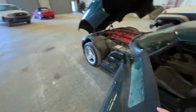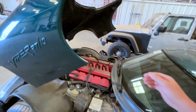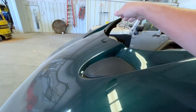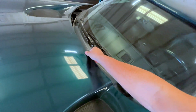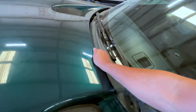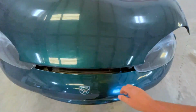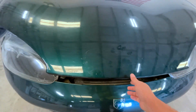I'm going to ask you guys an honest question, and I want you to be serious with me here. I'm going to grab it from up here and close it properly. And there is a closing procedure too. Make sure that the little rails end up where they're supposed to be. Okay, and then you never, ever, ever close a Viper hood from right here. You'll damage the hood, you'll damage the paint.